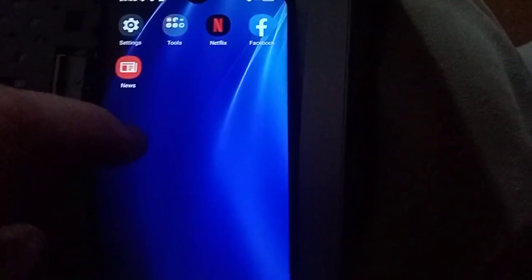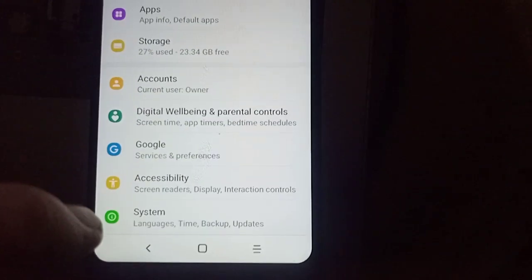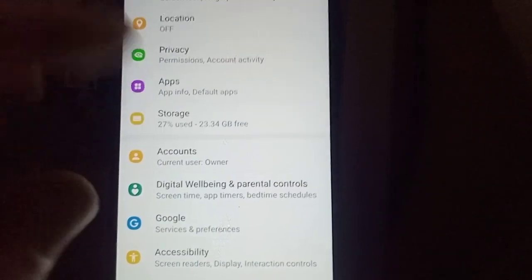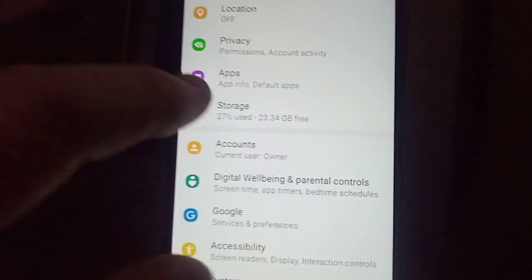So what you want to do is go into your settings, go down here. You don't have to do this. This is just if you want your phone to be going pretty fast now. But the first thing we wanted to do was look at storage. So this is a fresh install. We haven't put anything in. This is what it is from the factory.